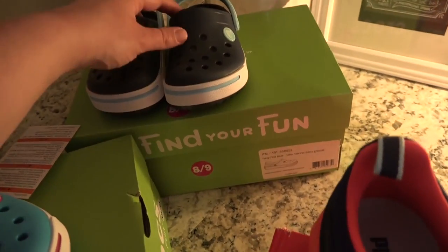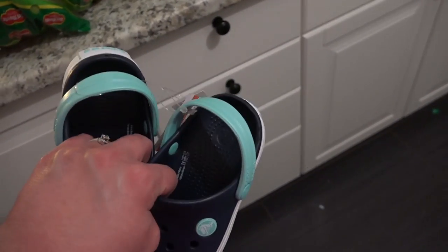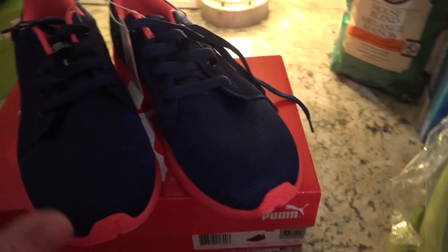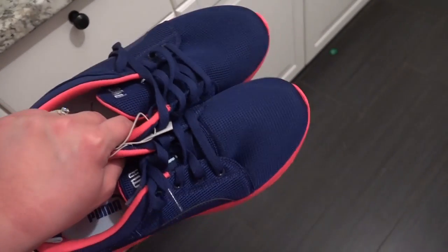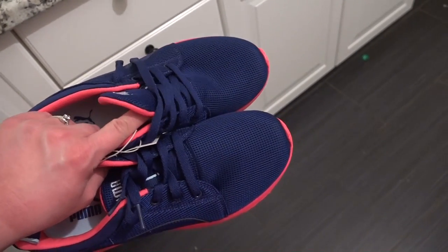And then these are the ones for my son. Let's see if I can try and get them better. They are navy with aqua accents and white. Oh my goodness, this is like him in a shoe. They're so cute. And then I got a pair of shoes as well. These are Puma sneakers, and they're really dark navy with these awesome bottoms. I'm so, so excited about these.